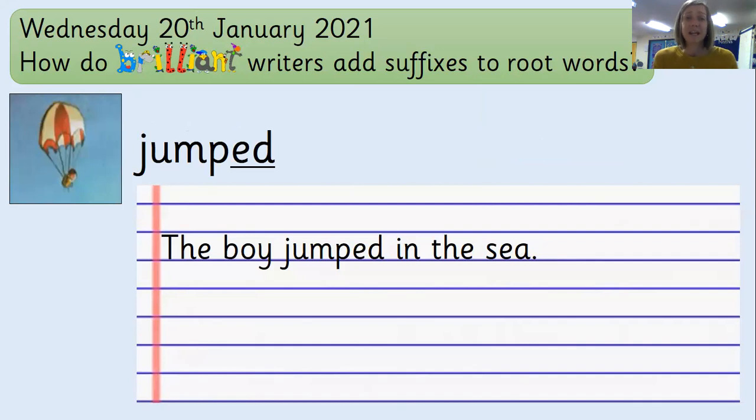So I've picked the word jumped here, and I've gone for the boy jumped in the sea. So I had 6 words to build into my sentence. Now, what I want you to check with my sentence and then have a little look back at yours, I want you to check, did my sentence start with a capital letter? It did. I did a big, giant capital letter.